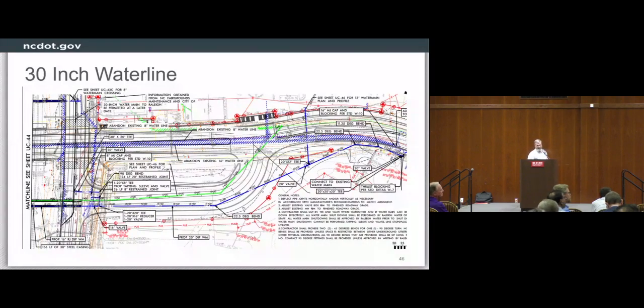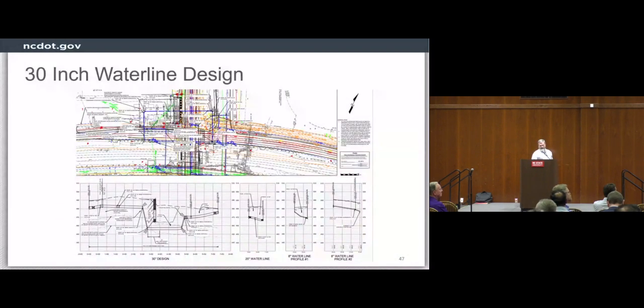One of the biggest utilities that we had to work with here would be a 30-inch water line. This 30-inch water line actually would run alongside Hillsborough, and the biggest problem with Hillsborough and this water line is we're going 30 feet up under. So now this water line is in our way. So what do you do with that? We did look through some plans.